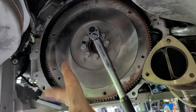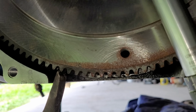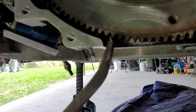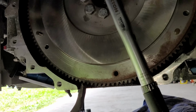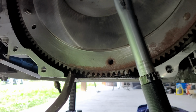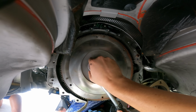But our flywheel's in place, but it's not torqued to spec. So I got my torque wrench right here, and I've got a pry bar sitting in the teeth on the edge of the housing here, and then it is wedged in place with that block of wood. So I'm going to put my camera down, and we're going to torque all these to around 70 foot-pounds. All right.